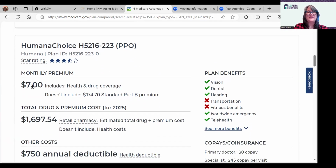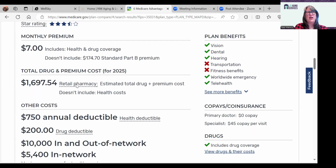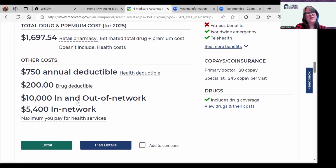This one has a $7 monthly premium. It also says it covers dental, vision, and hearing. It estimates the yearly costs for your medicines at $1,697. So that's a little bit higher. But it has a primary doctor copay of $0 and a specialist copay of $45. It's a little bit less. And also the in and out of network maximums are a little bit less.